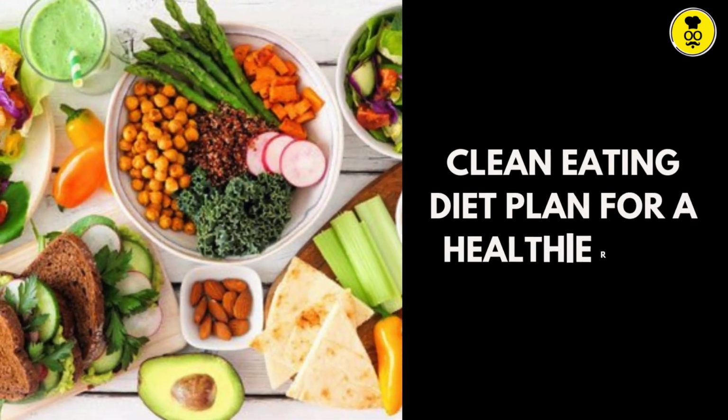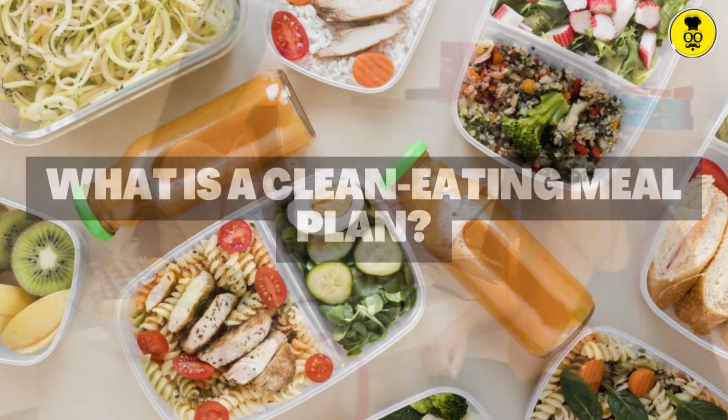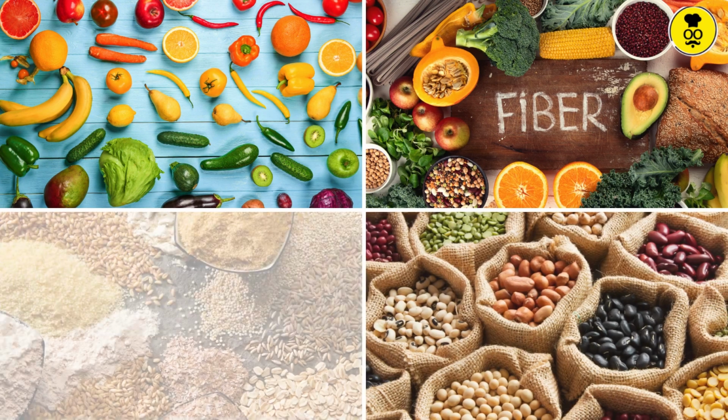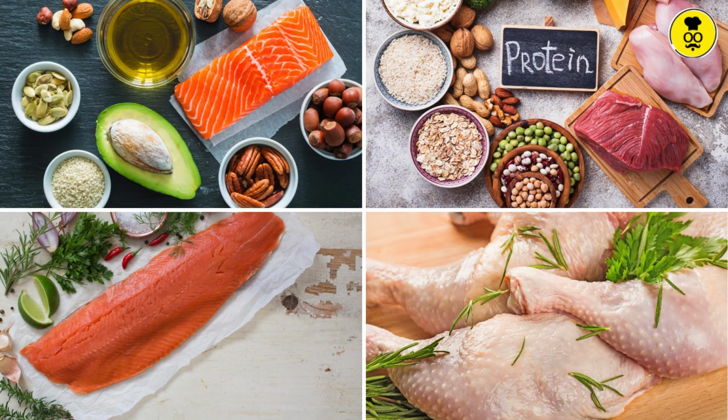Clean eating diet plan for a healthier life. What is a clean eating meal plan? A clean eating meal plan includes tons of fresh fruits and veggies, high fiber whole grains and legumes, healthy fats and lean proteins, like fish and chicken.